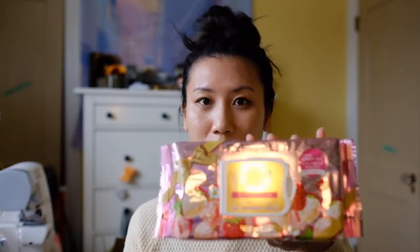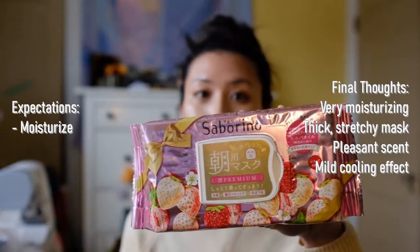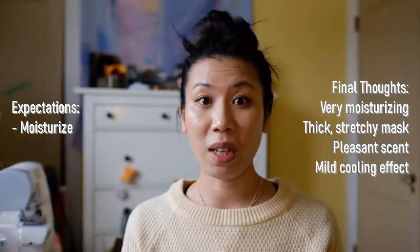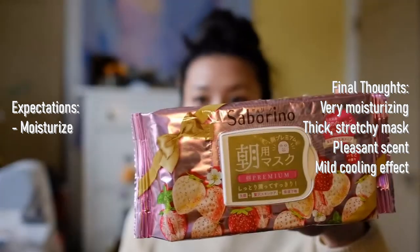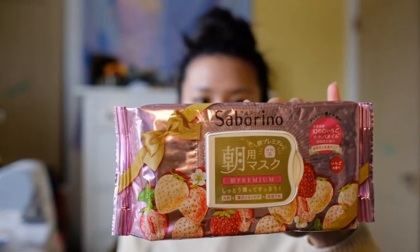There is a slight cooling sensation, so do be careful if you have sensitive skin. It is supposed to brighten and moisturize and all that, so again, do be careful if you have sensitive skin. This was otherwise great for normal to dry skin. Will it do anything for your acne? Probably not, but during these winter months, this is actually a really nice addition.